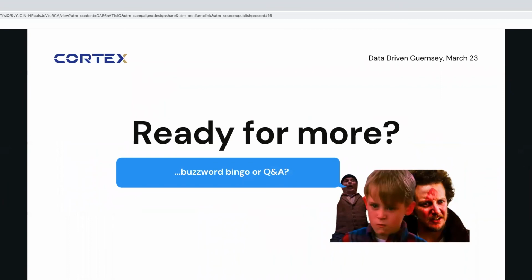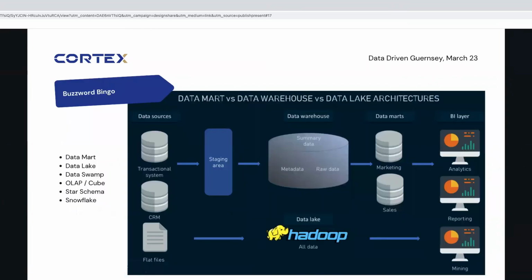So yeah, on the buzzword bingo, we rattle through some of these. So obviously there's loads of other words and terms that are associated with data warehousing. So data mart, I think I've covered. That's just a very narrower focus for a given subject area within the business. So marketing and sales being examples on this one.